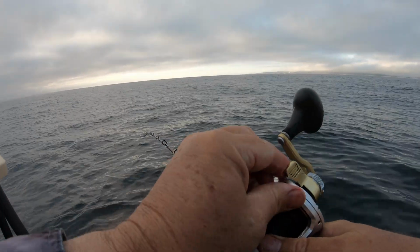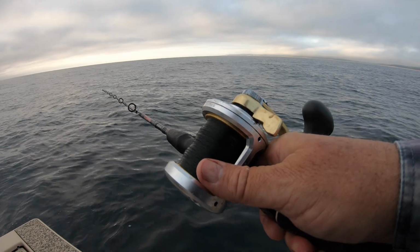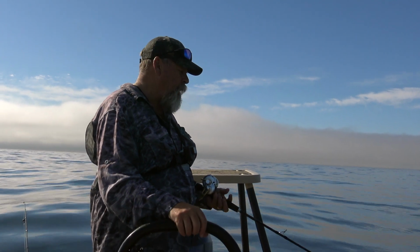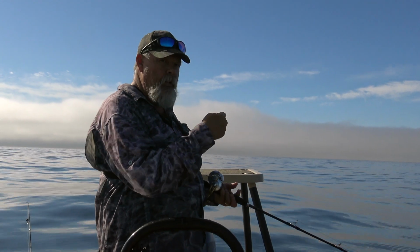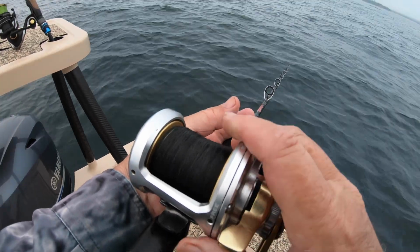I've got the chest mounted GoPro on here, so I'm hoping I might be able to show you a point of view of a hookup. Fingers crossed. There's a fair bit of current there, so the boat's holding steady and that rig's going back down current fairly quickly, even with that big sinker, so I might struggle a bit.